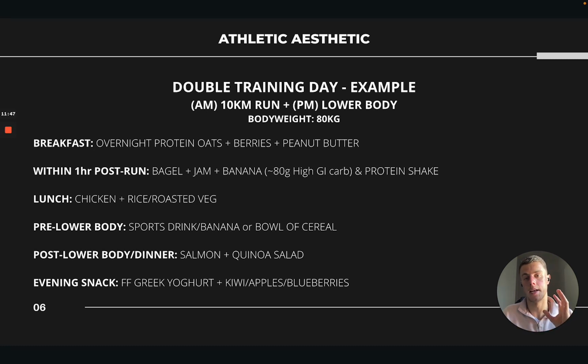This is an example if I had a 10k run in the morning and then a lower body session in the evening. So for breakfast, consuming high fiber carbohydrates just to slowly release that into the muscles to recover from any depletion that's happened overnight. A little bit of peanut butter as well, because that fat intake can slow down the carbohydrate into the muscles, just to delay that carbohydrate response. Post-run, we're going to go for those high GI carbs, so bagel, jam, banana, and then also consuming a protein shake as well. That'll ensure any depletion from that first workout is going to be taken care of quite quickly.